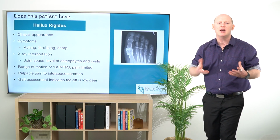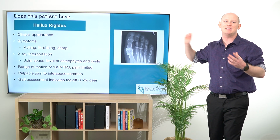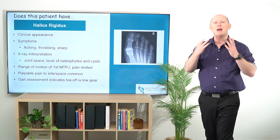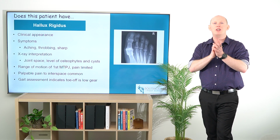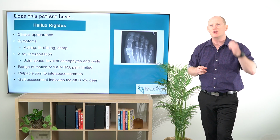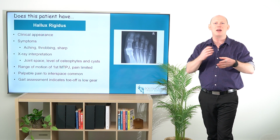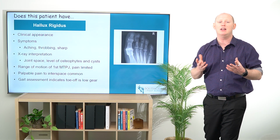or during walking. And when we then see it on the x-rays, you're going to see something similar to this, where that joint space has been eroded, there's a lot of osteophytes there, and there may be cysts of the bone, depending on what stage it is up to. When you're looking through that first MTPJ, that metatarsophalangeal joint or the big toe joint, the range of motion is going to be very limited. And at end stage disease, it may be pseudo-fused or there may not be any range of motion available.